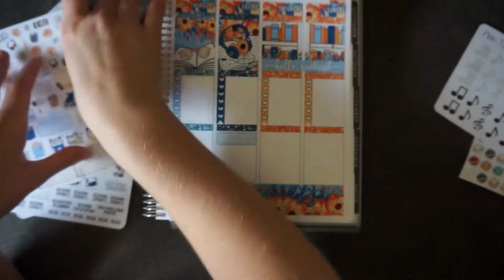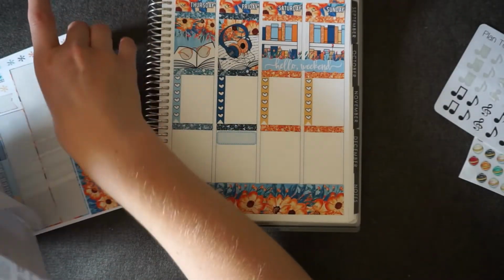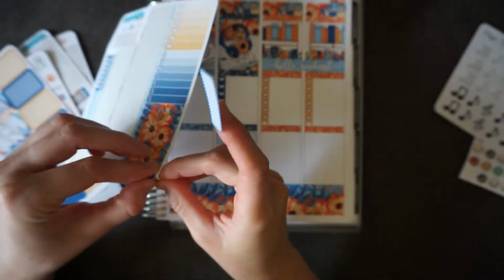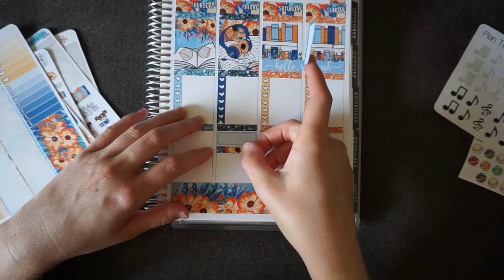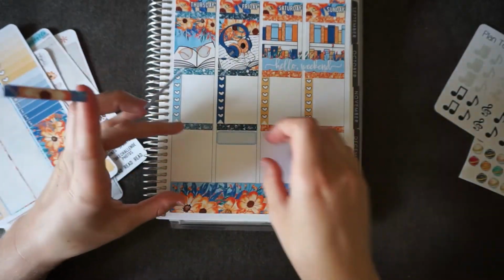I think I want to steal a piece of washi so I can separate the boxes just a little bit. Maybe go with this one. I don't really want to bring too much of this floral pattern in just because it's so everywhere.